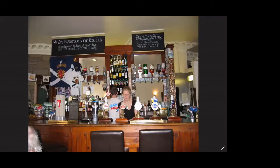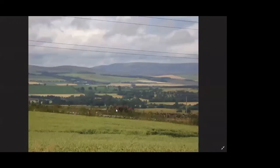While we're in the Old Town, of course, we had to stop at a Scottish pub. And one of the things I want to draw your attention to is we are passionate about real ales. It's very important. There's a lot of internationalization of bottled and canned beer, and there's a big movement in Britain to remember the local stuff. And pubs prominently display that they are a real ale pub, which is, of course, the ones that I would prefer to go to.